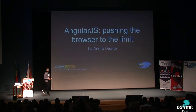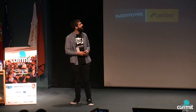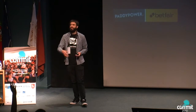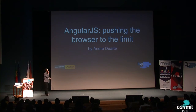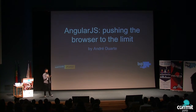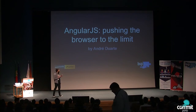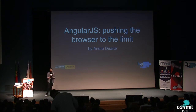So good morning, everyone. Well, AngularJS pushing the browser to the limit. First, let's start by seeing how many of you use AngularJS, or have ever used AngularJS? Please raise your hands. All right, there's a lot of people. Nice. But the rest of you don't even think about taking a nap right now, because this is actually going to be about an AngularJS application, but the problems that I'm going to talk about are pretty common on single-page applications that render on the client side.